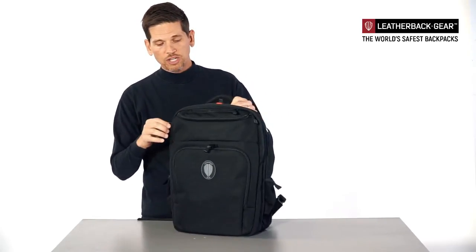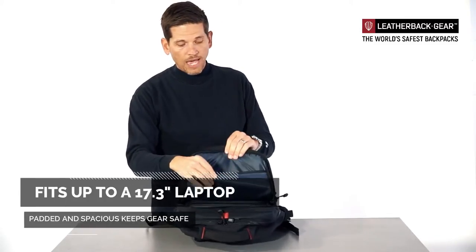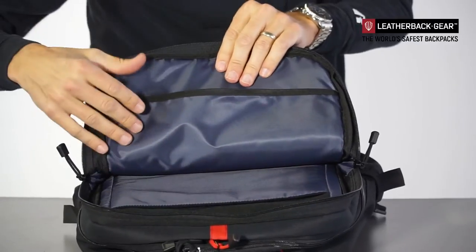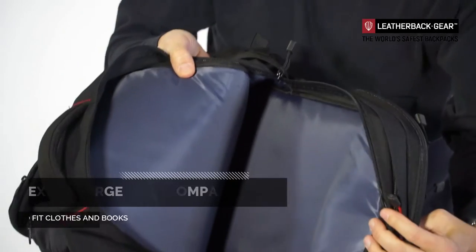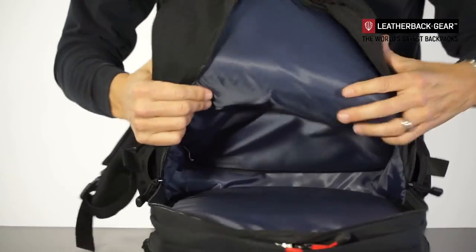Now, some of the main feature sets as well, if you take a look, is this compartment here is where you can put your laptop, your iPad, notepad, whatever the case is. You have fully padded storage, etc. And then we have our main compartment, quite large, where you're able to put all of your gear, whatever that may be, and you can carry it in there as well.